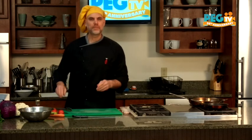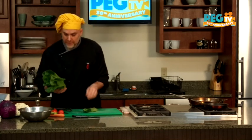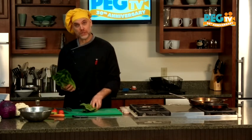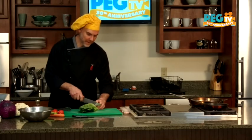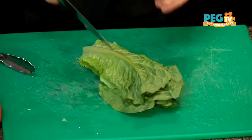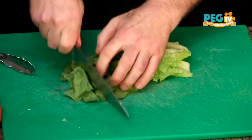Now, I'm going to prep the vegetables that are not going to be cooked. All right? We have some romaine lettuce. Please feel free to use the lettuce that you choose. Whether it's red leaf or green leaf or spinach, could be mesclun mix, whatever makes you happy. All right, we gave this a rinse earlier, which is always a good idea. And for this, I want it bite-sized, so I'm going to cut down the leaves here a couple of times and then back across.